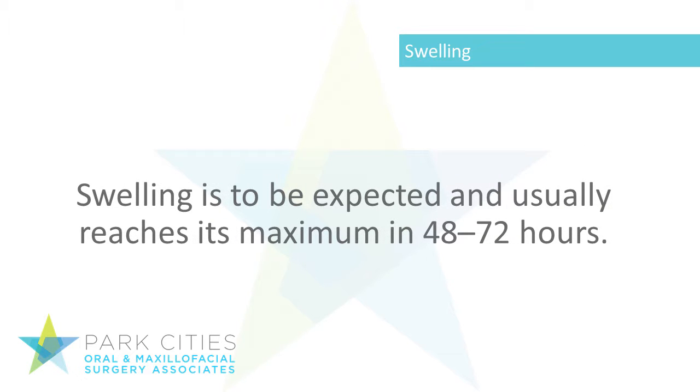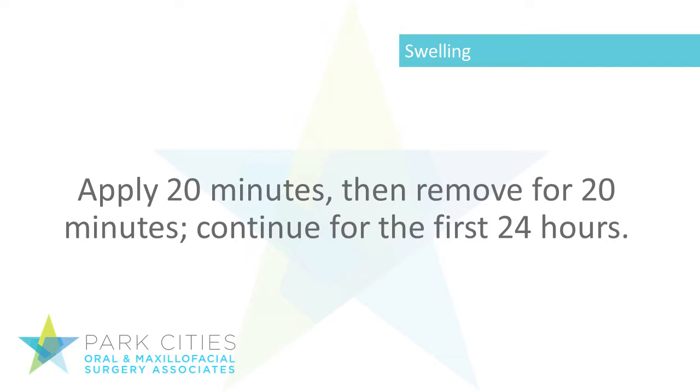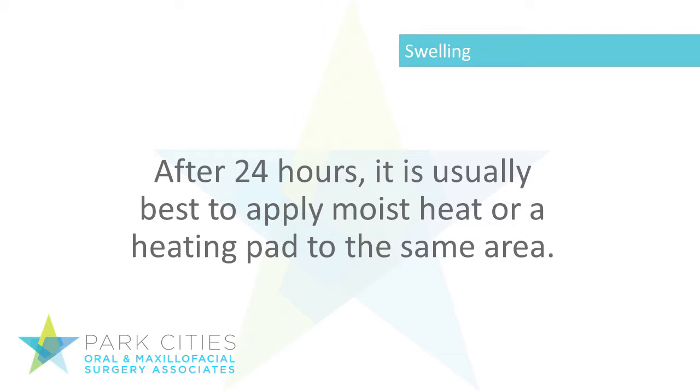Swelling. Swelling is to be expected and usually reaches its maximum in 48 to 72 hours. To minimize swelling, apply cold ice packs to the face adjacent to the surgical area. Apply 20 minutes, then remove for 20 minutes. Continue for the first 24 hours. After 24 hours, it is usually best to apply moist heat or a heating pad to the same area.